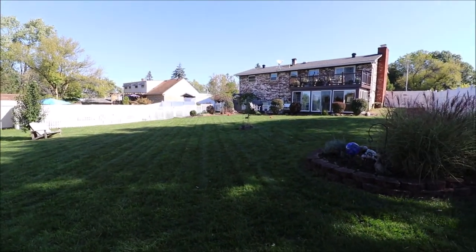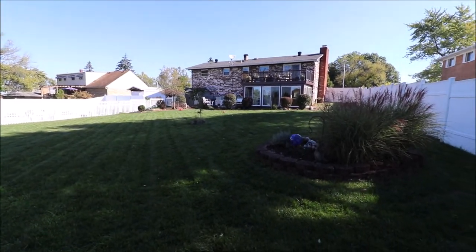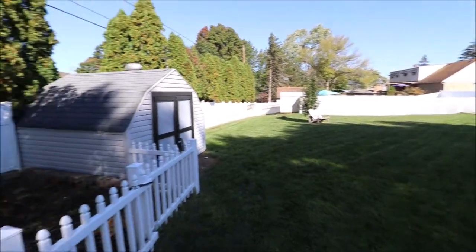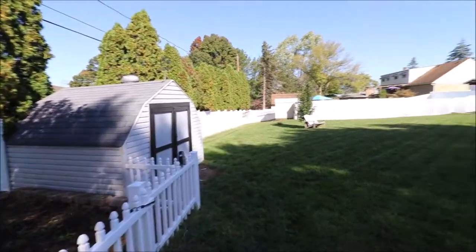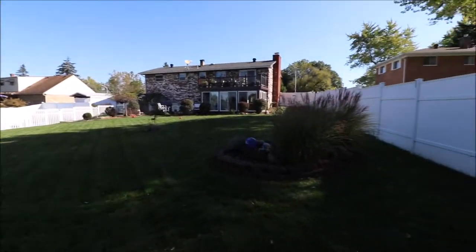Actually, one more thing before we sign off here. Wanted to point out a couple things. Figure I'd come back to this back corner. I'm not even all the way to the back corner, just to show how big the yard is. Plenty of room for a playset. Garden here. Here's our apple tree. Nice mature apple tree. One of our other sheds. And we also have a Rubbermaid shed over here, so storage galore.